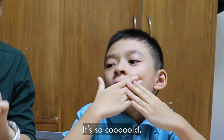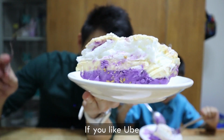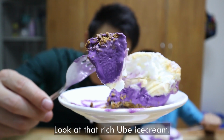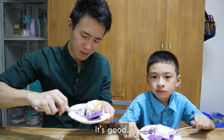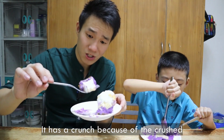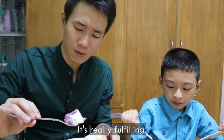It's so cold! It's so cold! Nice. If you like ube like I do, you'll definitely love this. Look at that rich ube ice cream. Oh, it's cold. Oh, it's good. If you like ube, you'll definitely love this. Meron siyang crunch because of the crushed Graham and then that lovely soft meringue on top. It's really fulfilling. It's good.